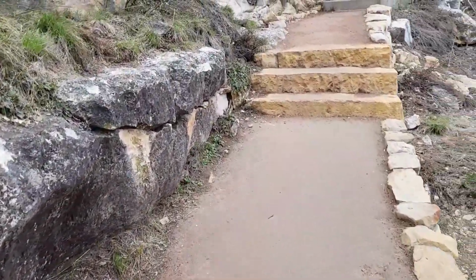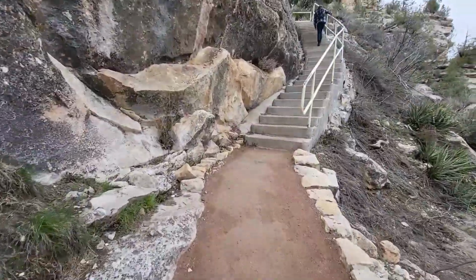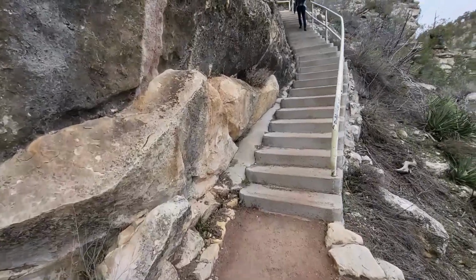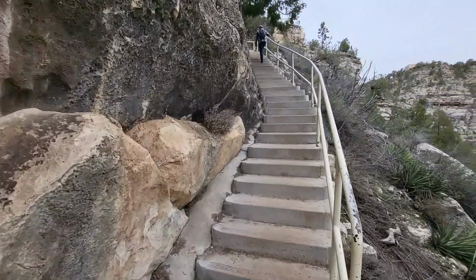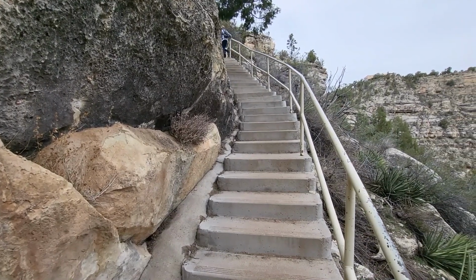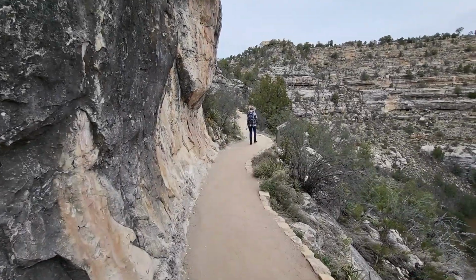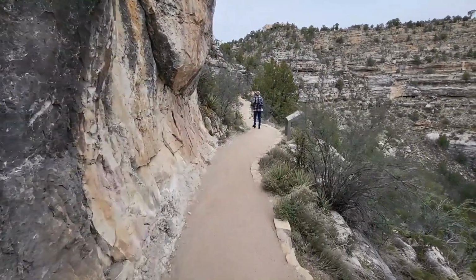Okay. Now we get to start going up again. Yeah. I'm not gonna leave this on because I don't want you all to hear me gasping for breath. All right, well, this is where my camera crapped out last time.